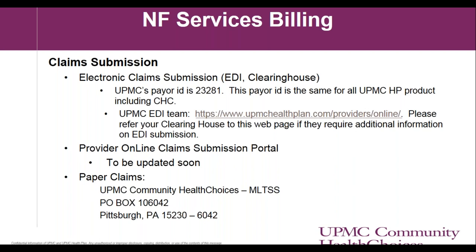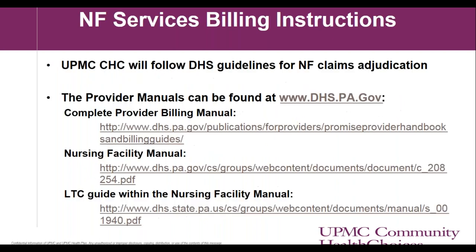It is a new process on our end as well as it is on your end, so we're making every effort to make sure things are being processed correctly. Just a little more information. These are just the varying links to the DHS billing manual, etc. Those are what we used in our claims processing.